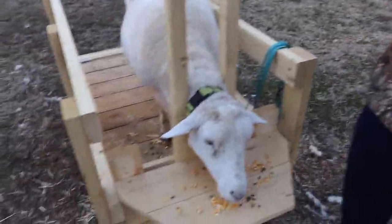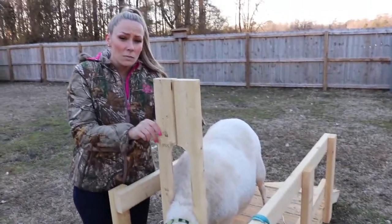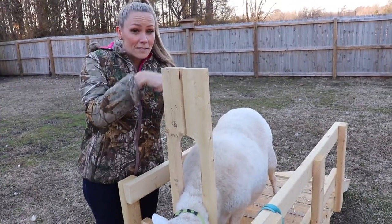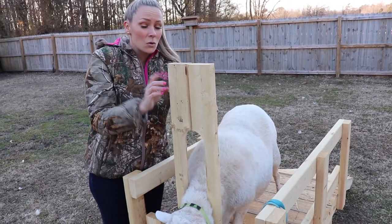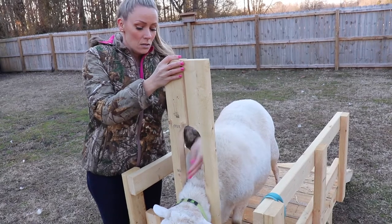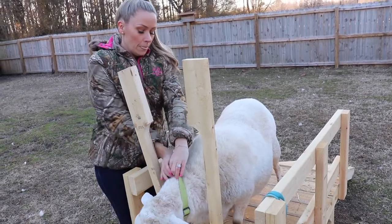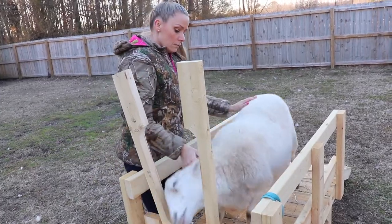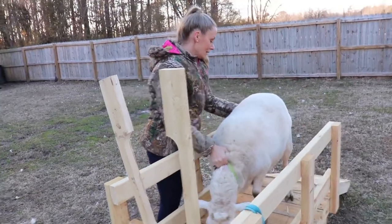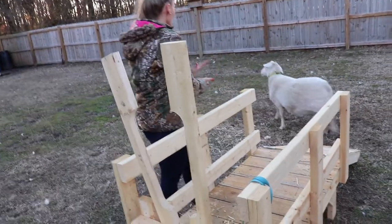Well, let's see if I'm gonna do it right. Maybe. Let's see. Hi, girl. You ready? So she's been trying to turn around in the stanchion and go out that way, which I think will be better too once we make it more narrow. So I'm going to try to see if I can get her to back out of it today. Good girl. Come on. If you get her to the edge, she can turn around, right? Good mama. Good girl.